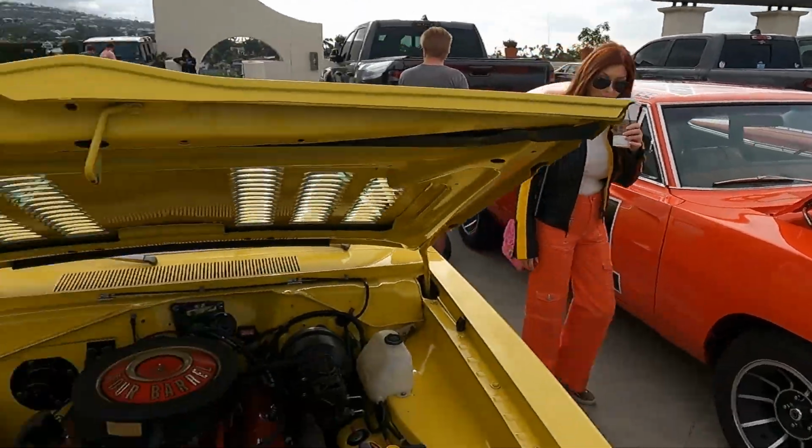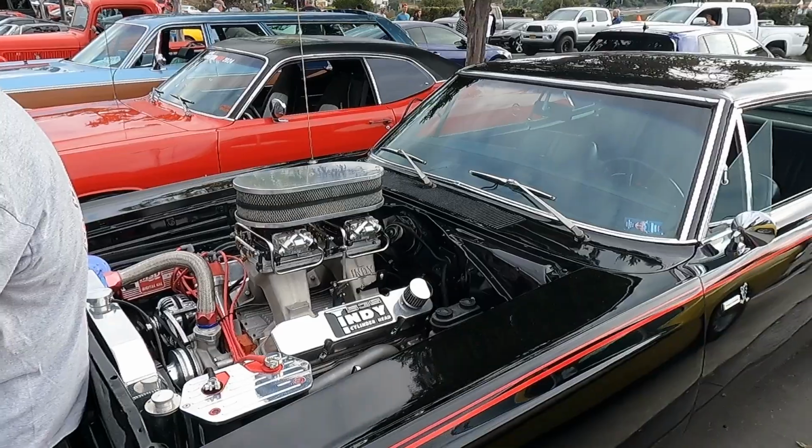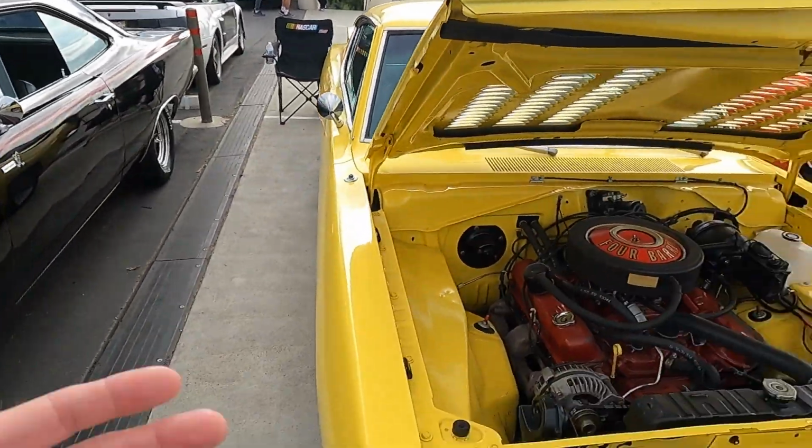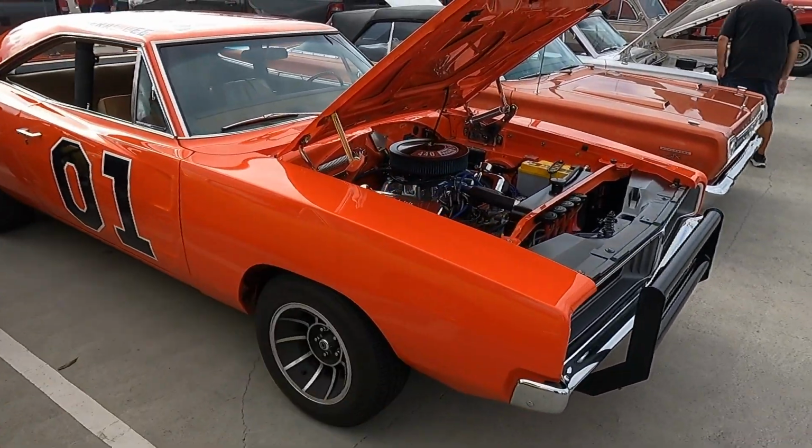Every week this row of Mopars gets better and better and better. We've looked at these before. Look at this under here: 535 with a high-rise manifold. Some classic cars through here. The Barracuda here. Belvedere over there.